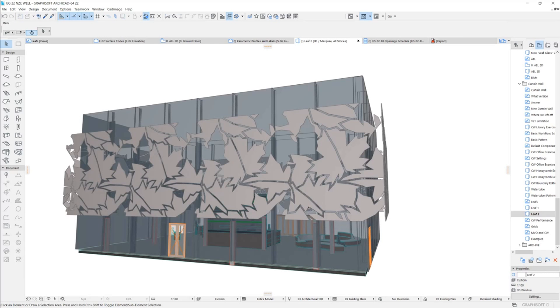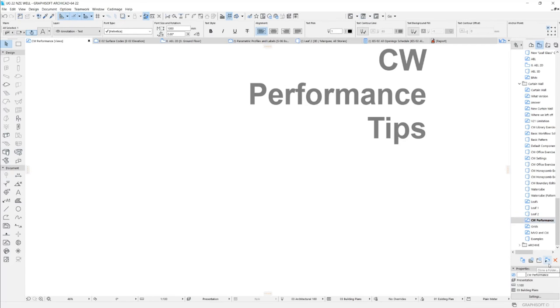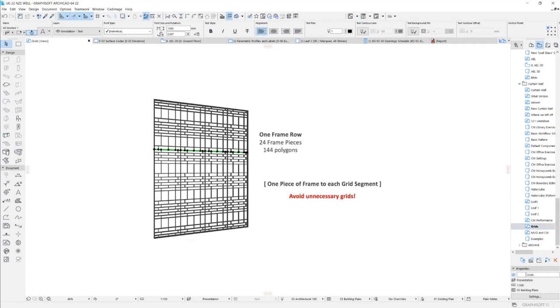Now let's take a look at some curtain wall tips. First, avoid having unnecessary grids. This will create too many polygons, too many lines that will mess up your curtain wall performance, the sharpness of the elements, and also ARCHICAD performance in the end. So avoid having unnecessary grids.